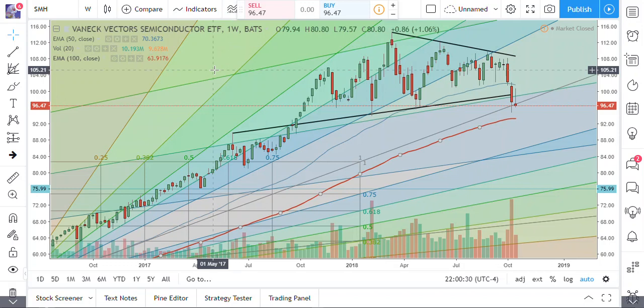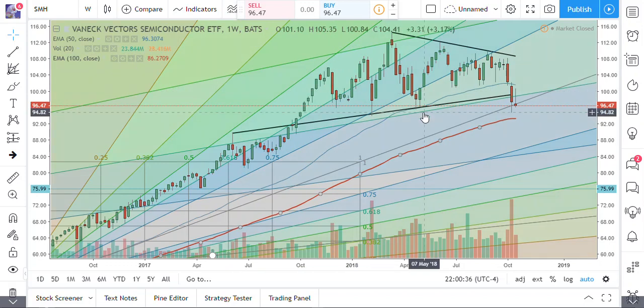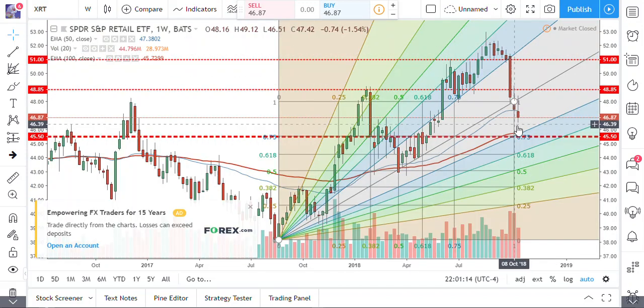Now, one thing about the SMH, what might be the bottom for this market here, is the 100-day exponential moving average. And we are in striking distance. We could do that in one day, maybe even tomorrow. Come down here and just tag this 100-day exponential moving average. And I wanted to go back real quick and show you where the 100-day moving average was on the XRT. That gives you a pretty good benchmark of exactly where the retail sector is headed.